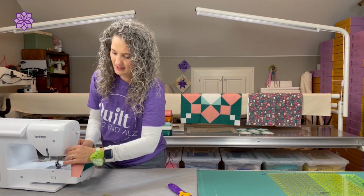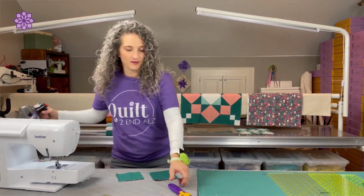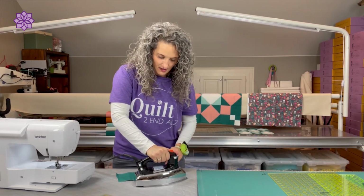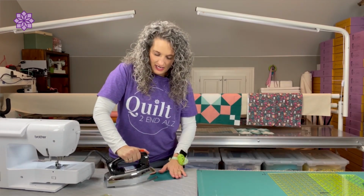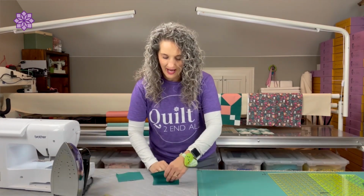Alrighty, now let's press these open. I know you're probably getting tired of hearing me say it, but we're going to set the seams. A little bit of heat. With the darker fabric up, we're going to fold it back.